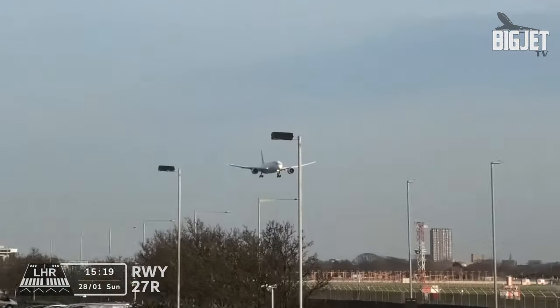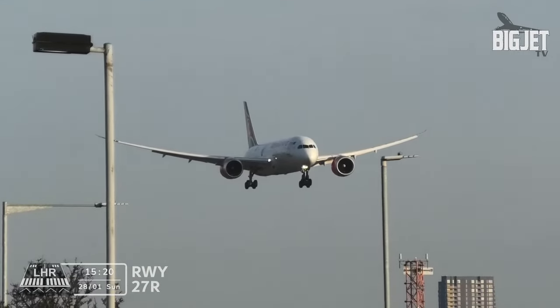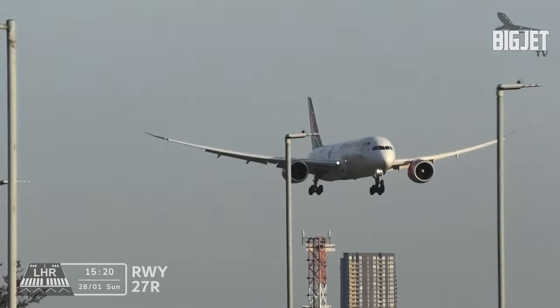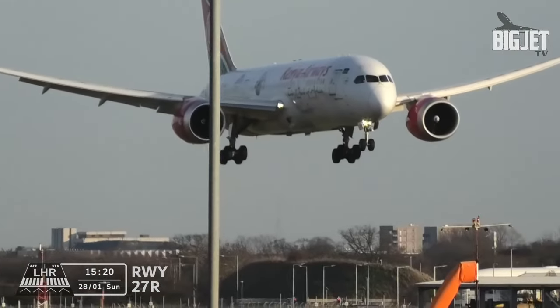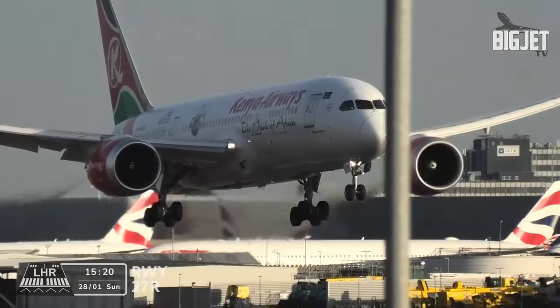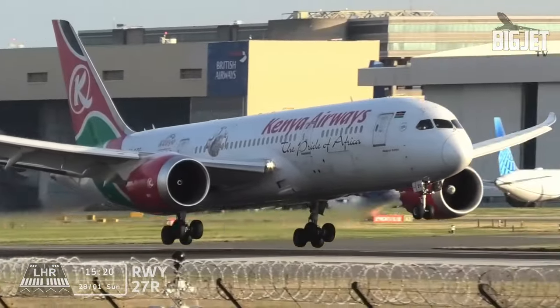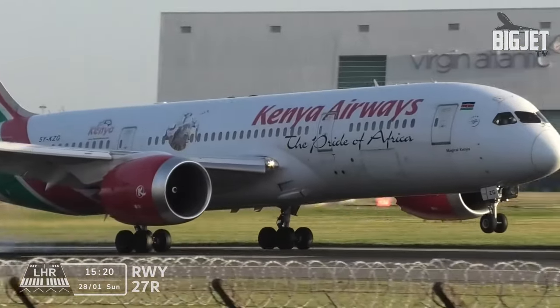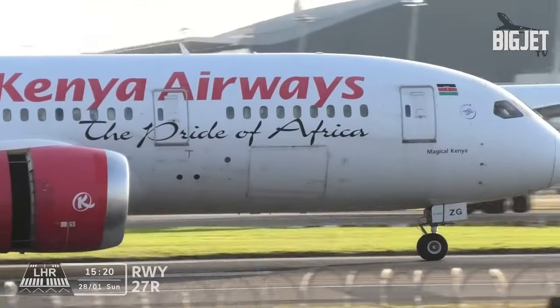What else do you call it? Not exactly call it something. No. Studios. Nice nacelles, mate. Nice nacelles.